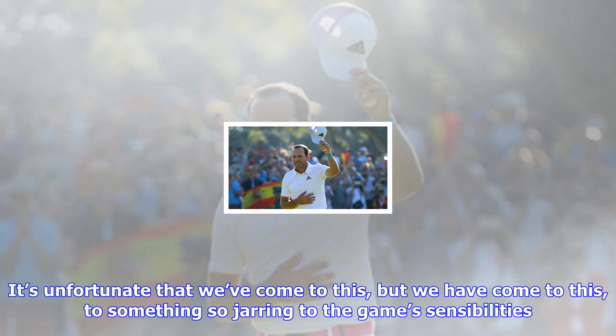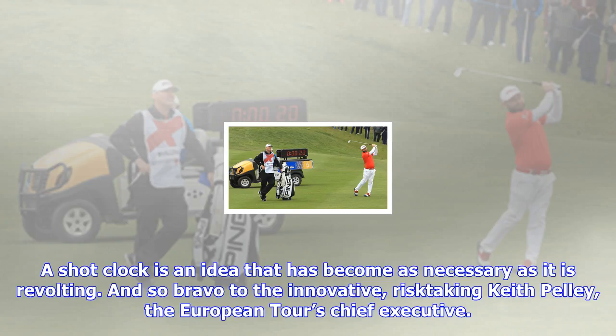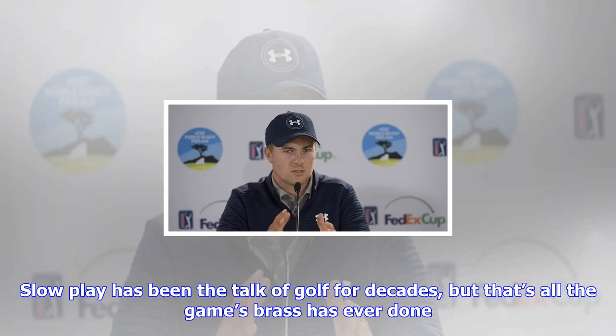And so bravo to the innovative, risk-taking Keith Pelley, the European Tour's chief executive. Slow play has been the talk of golf for decades, but that's all the game's brass has ever done. Talk about it. Nobody's really done anything meaningful to address the problem. Until now. Until Pelley's bold experiment.